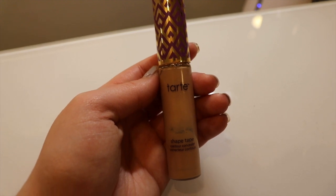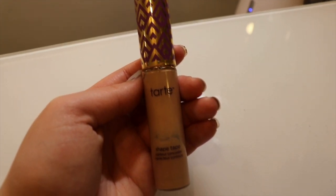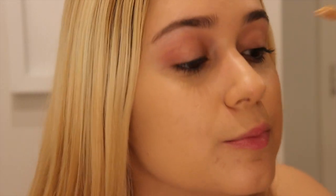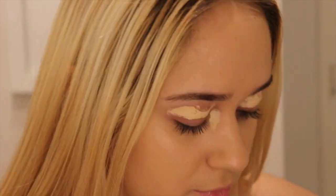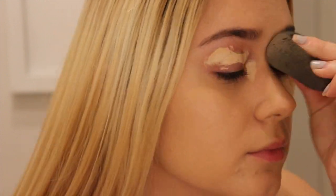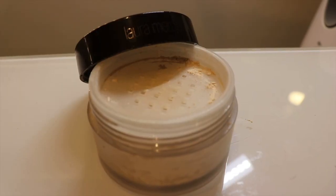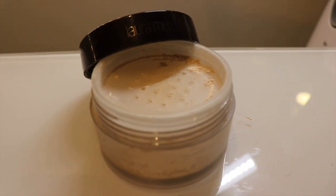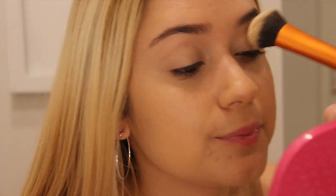To prime my eyelids, I'm going to use Tarte Shape Tape Concealer in the shade Light Neutral. Just popping this on my lids. Now to set that concealer, I'm going to use Laura Mercier's translucent powder and just set that concealer.